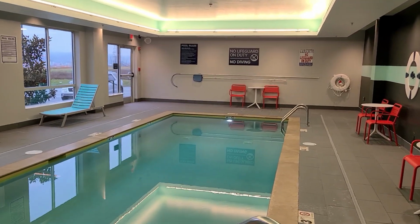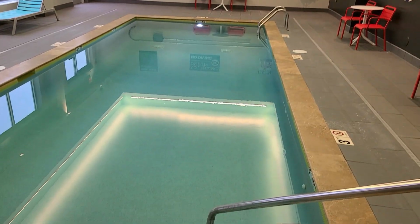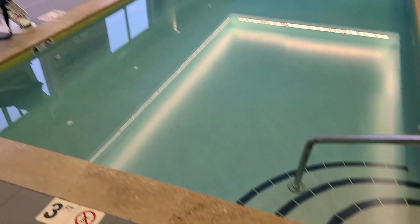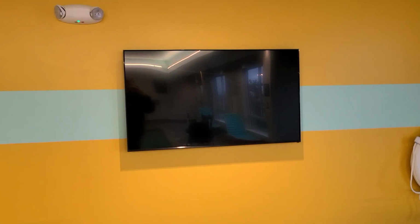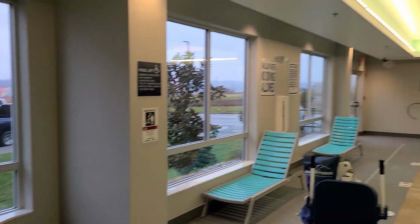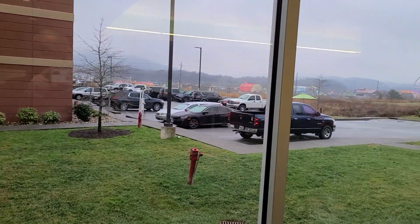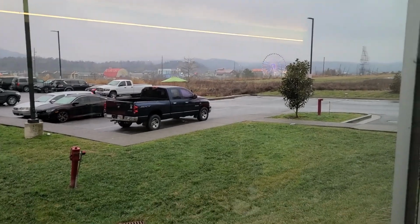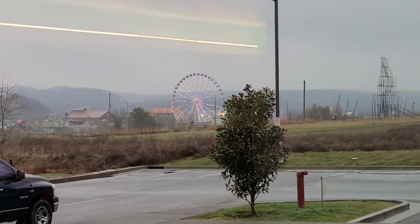They have their own indoor swimming pool along with the outdoor one that they share with the Home 2. It's a nice little area. They also have a TV here, so pretty cool little spot. And I believe, as with many things, this pool overlooks the wheel.